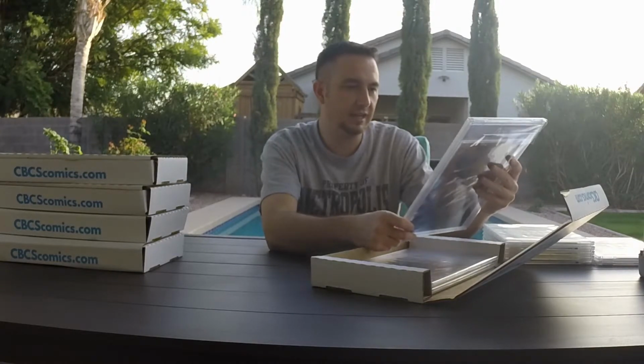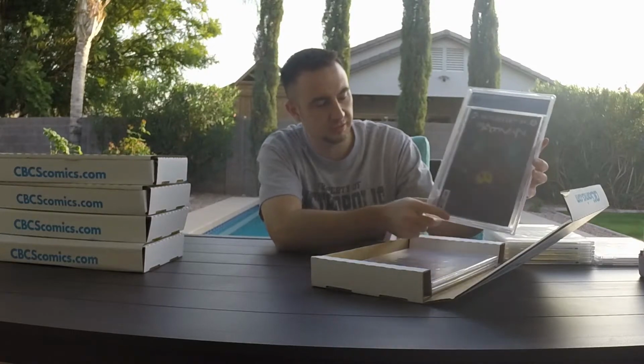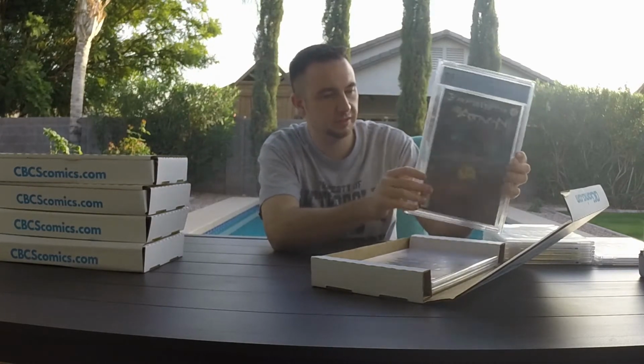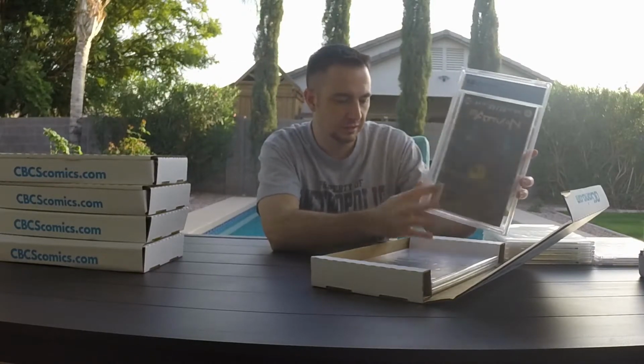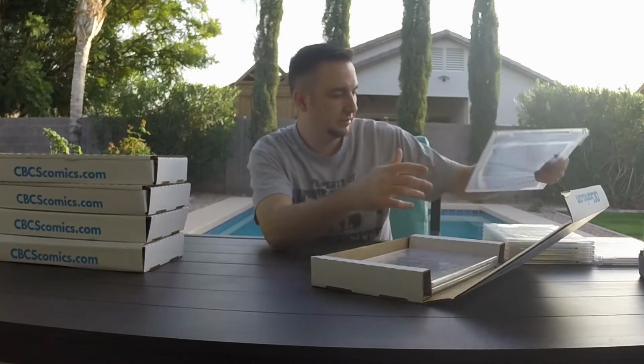This one came back at 9.8. One of the Batman Rebirth 21s, the lenticular cover. I just thought these covers were awesome. Good old Batman and the Flash for the button.